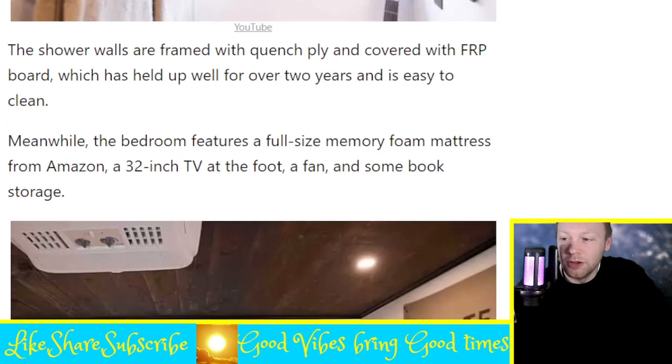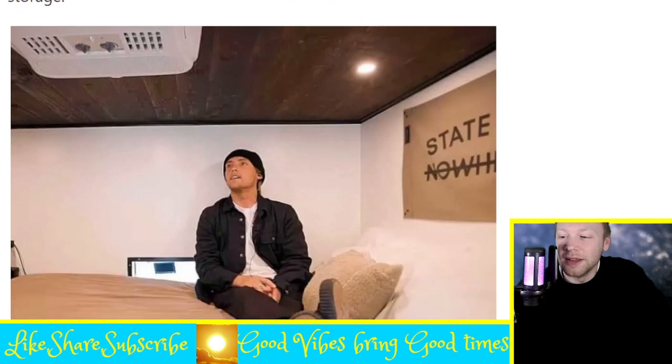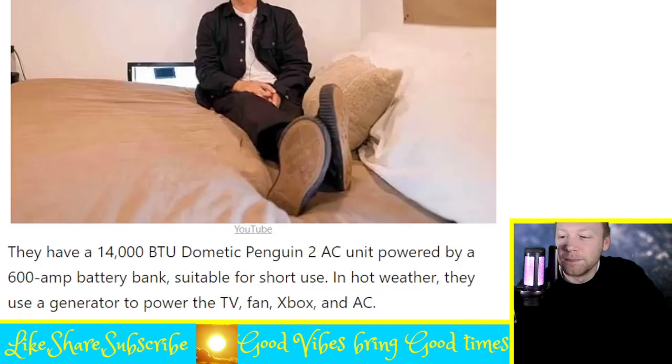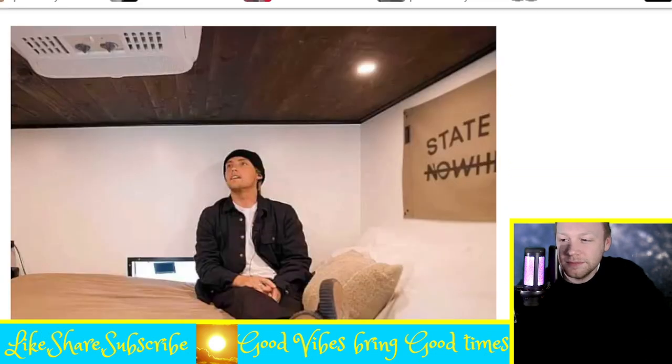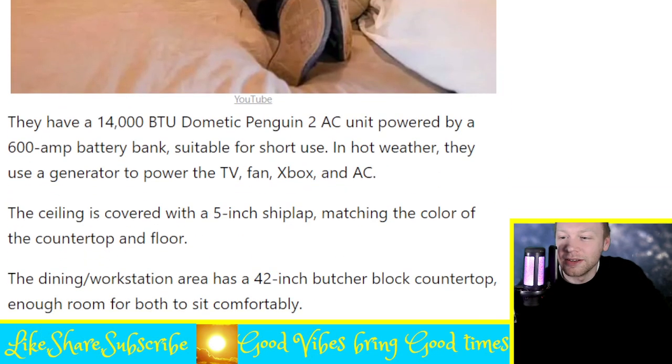Meanwhile, the bedroom features an all-size memory foam mattress from Amazon, a 32-inch TV at the foot, a fan, and some book storage. Oh, they've got the fan at the top. Oh my god. And they've got the bed here. Yeah, you can see the space there. Wow. Incredible. Yeah, you can tell how low the head room is there. Very, very low head room, but it's quite incredible.